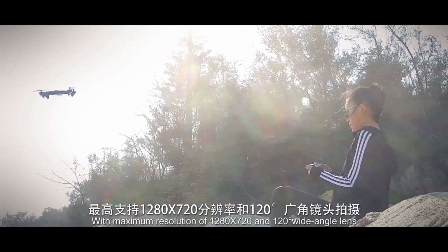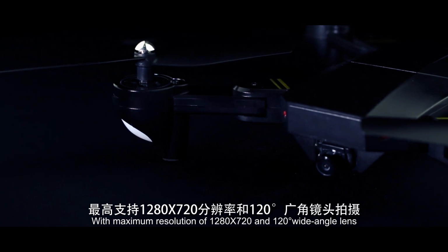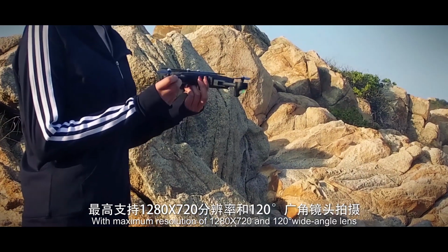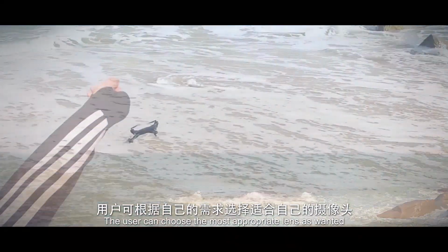With a maximum resolution of 1280 by 720 and a 120 wide-angle lens, the user can choose the most appropriate lens as wanted.